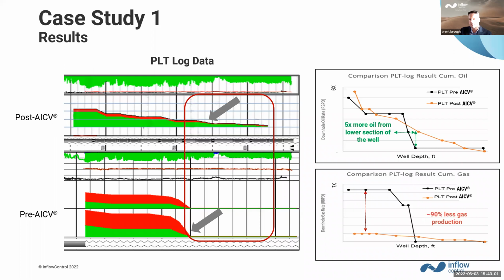Now you can see on the top section, after we installed the AICVs and created the compartments with the packers, it managed the free gas. There was still some solution GOR, but the valves opened up that lower section of the well, enabling it to manage the high GOR zones. And the valves opened up that trapped hydrocarbon there on the lower section.